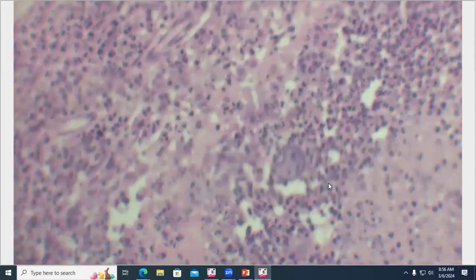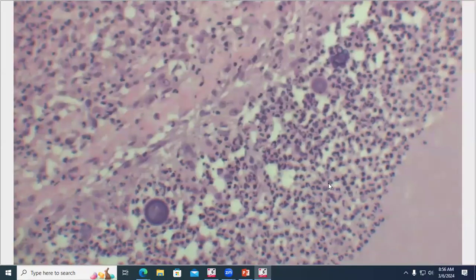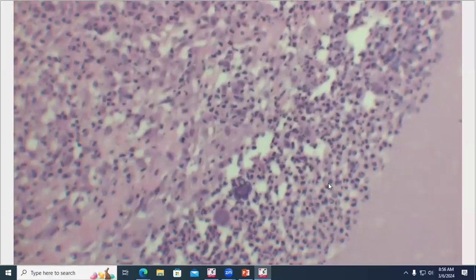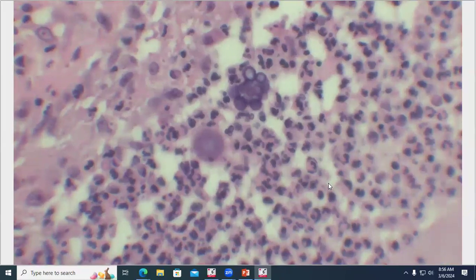And I don't know if anyone knows the reason why the difference between dogs and cats in this way. You'd think maybe it's some sort of immunologic thing, but anyway, I think we've shown you a lot of different examples of different stages.